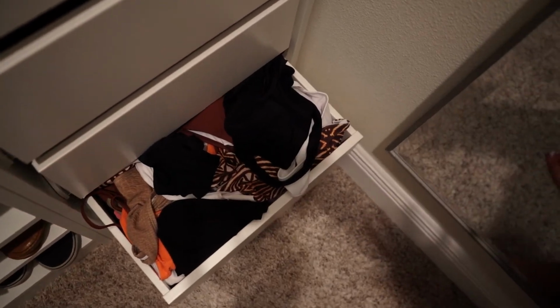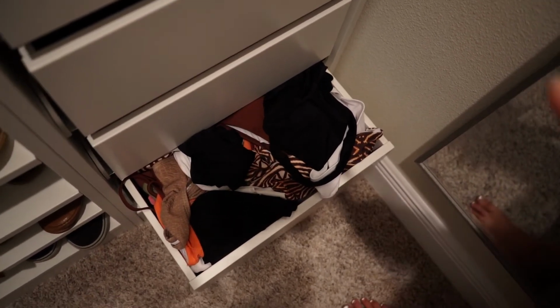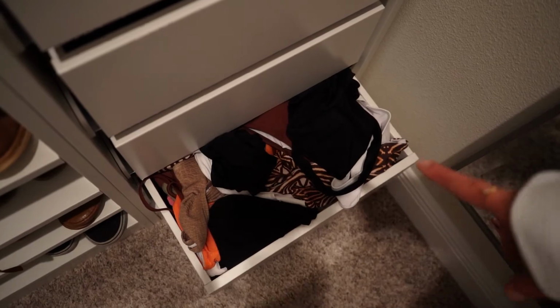So I pretty much have them separated, bottoms on this side and tops on that side. And as you can see, it's really full. Maybe I'll do a full bathing suit collection one day. It's actually a good idea. I'm gonna write that down. But yeah, I keep all of those at the bottom.